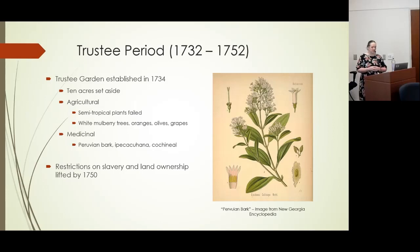On the botanical side, they were trying to grow medicinal plants, especially ones found in more Spanish colonies in South America. Things like Peruvian bark, I found this picture of it, and some other ones. Peruvian bark was used as a fever-reducing herb, and later it became used as an anti-malarial. So they had a medicinal aspect that they were looking at.